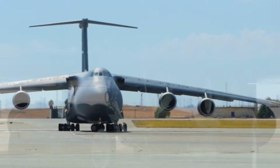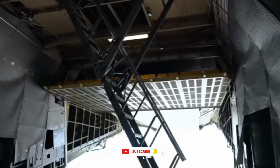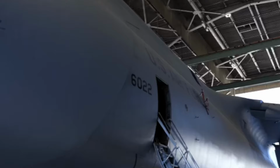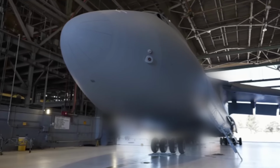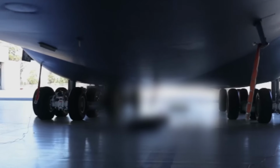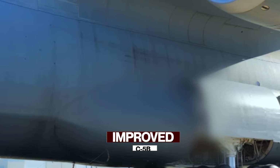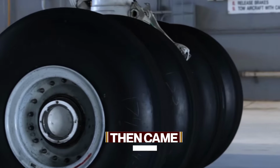Dirt roads, remote outposts, and war-torn regions. The C-5 made it happen, bringing critical supplies, equipment, and even hope to places others couldn't reach. Over time, this iconic aircraft didn't just stay relevant, it evolved. The original C-5A paved the way, but the improved C-5B took things up a notch with stronger wings and better engines. Then came the showstopper, the C-5M Super Galaxy.